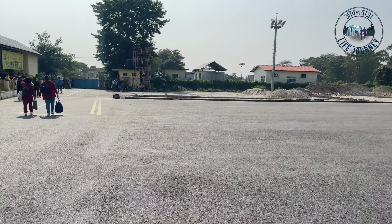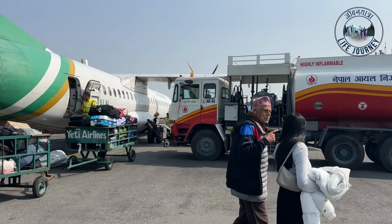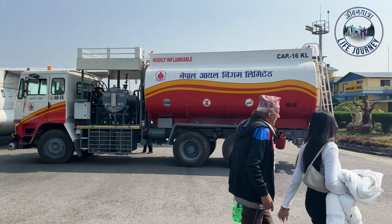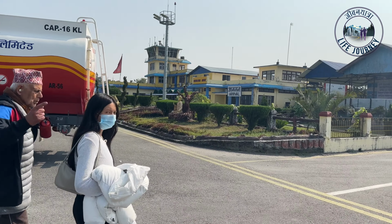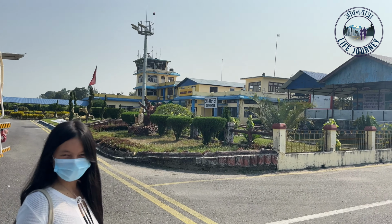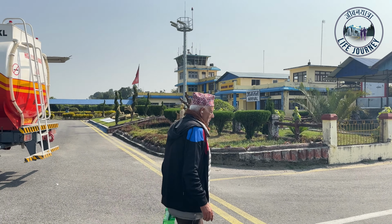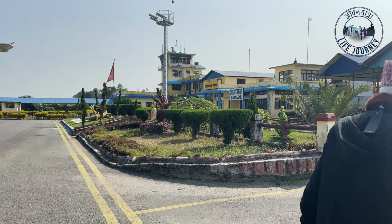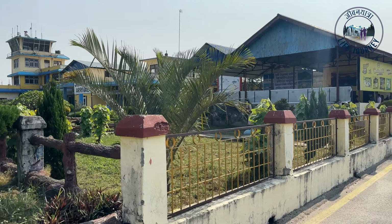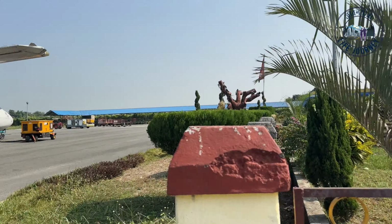Landed in Jhapa, Chandragadi, my hometown. That's the small airport here. Only from time to time there is a flight. That's the ATR aircraft, Yeti Airlines. That's the Chandragadi airport, the terminal. And our luggage is coming out.